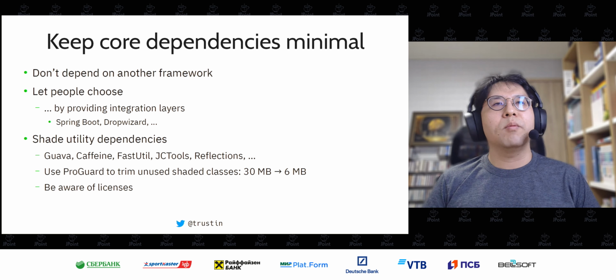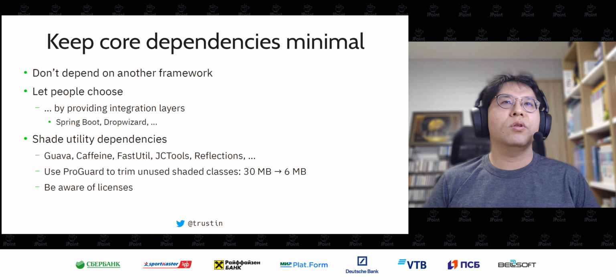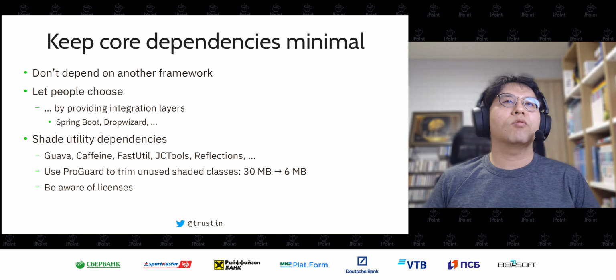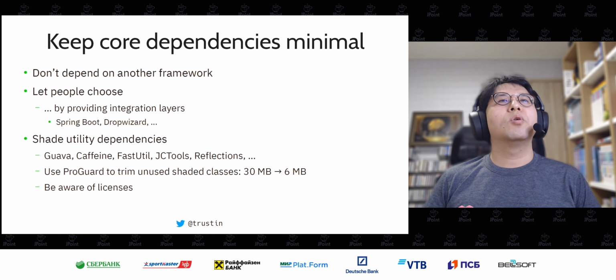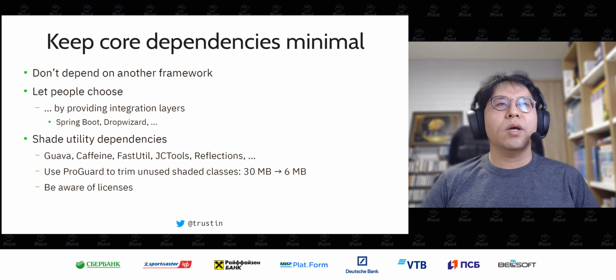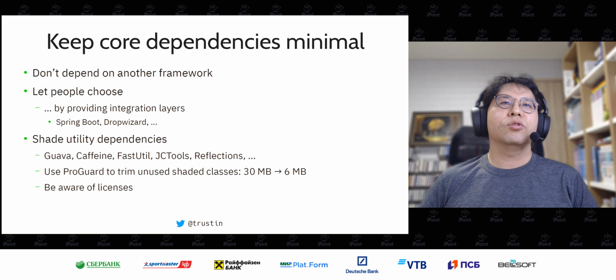Let's say you built your library on top of a Spring framework or Guice or Dagger, and there are so many dependency injection libraries and frameworks, right? But when you choose a certain specific framework, that means you give up the chances for attracting other users that use a different dependency injection framework, for example. So what's important is to let people choose by providing integration layers. So you have to keep the core small and then add some integration layers. For example, integration with Spring Boot, integration with Dropwizard, integration with Guice, etc. So your core is small, and then you provide additional integration modules.